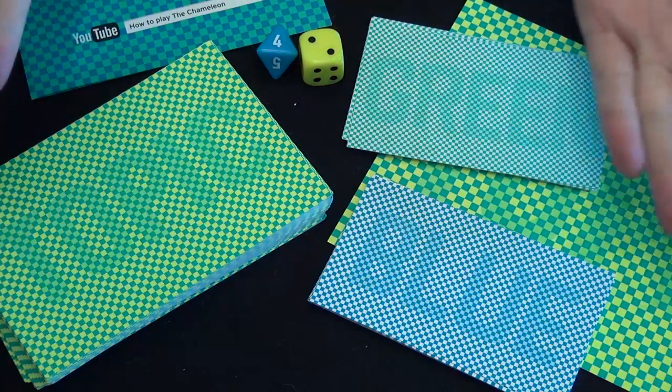Tahta is also the designer of Coup, which is another game with bluffing and deduction and people trying to pretend they know things that they might not know. So it sort of fits along with his MO for previous designs. But how does this game work? Here are the components in The Chameleon.